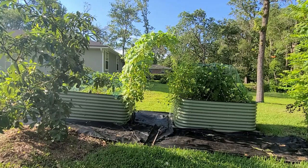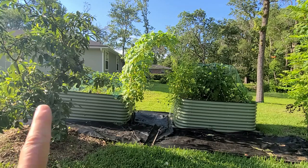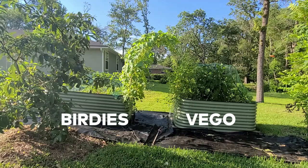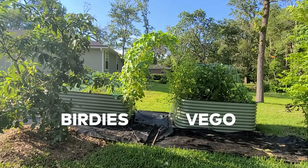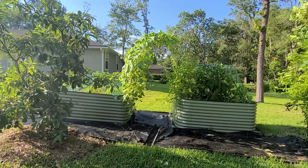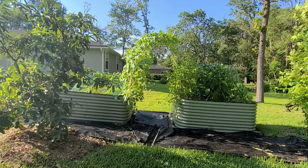The interesting part is having the trellis and having the beds configured this way, because I didn't think about it as strategically as maybe I should have. But the bed in the front, this is the Birdie's bed over here, and this is the Vego bed over here. The Birdie's bed is taking the brunt of the heat in the afternoons here in the Florida summer. I'm in zone 9A in Northeast Florida.